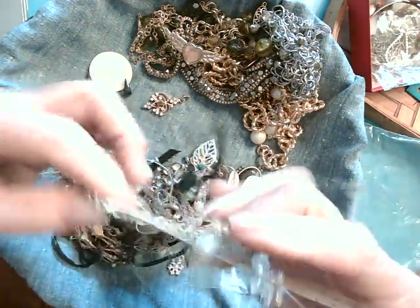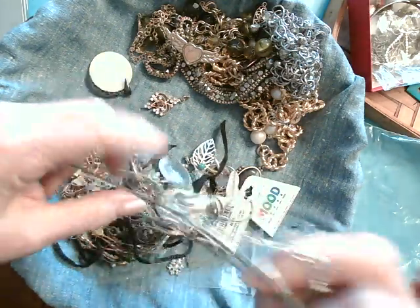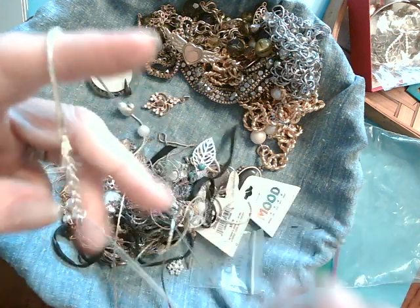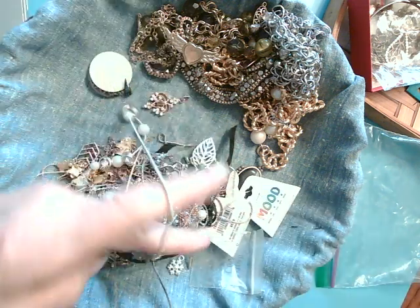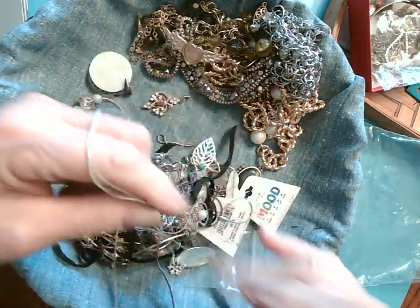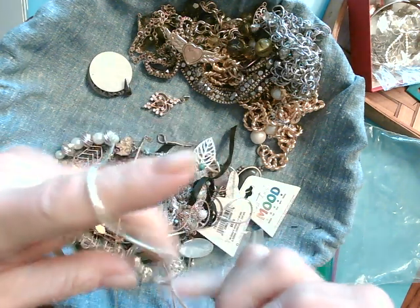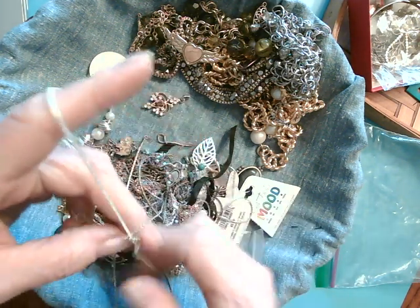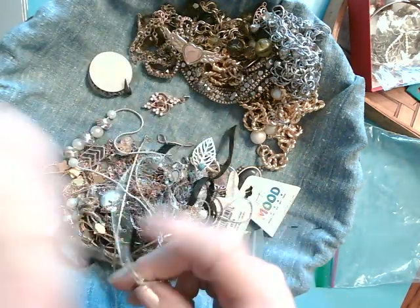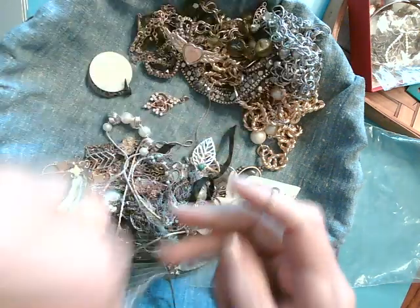And I love these snake chains. This one's all wrapped up. There we go. Well, that one's all wrapped around there. Give me a minute. I'll get it done. I'm pretty good. Actually, I like untangling chains.